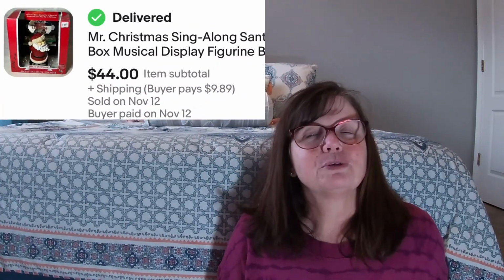Okay, I saw this Mr. Christmas and I was super stoked because I love picking up Mr. Christmas. And then I got it home and I was like, oh, it's from 2022 and it's from Walmart. So I was kind of surprised that it sold as high as it did. They don't make it anymore. That definitely helps. It was brand new in the box.